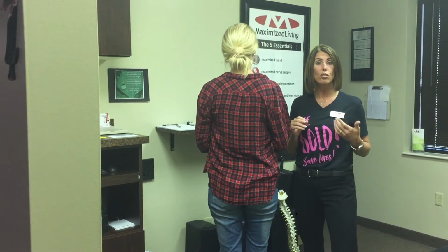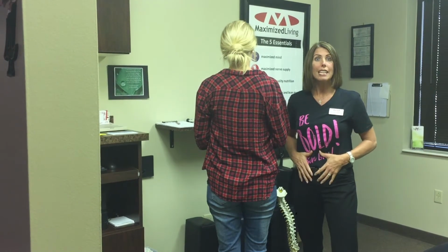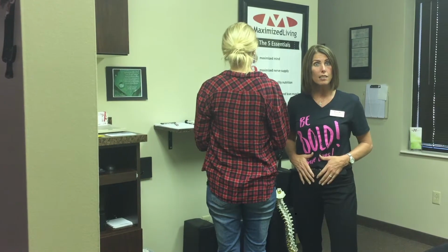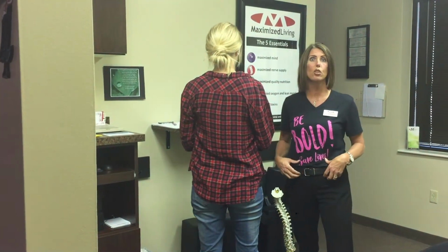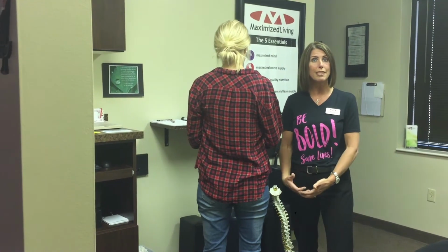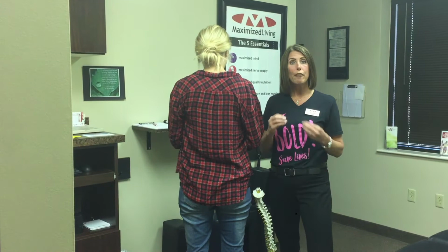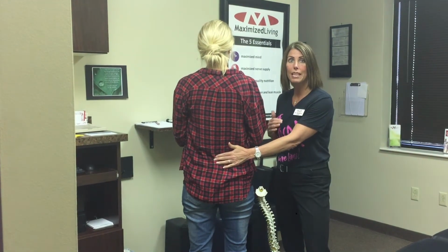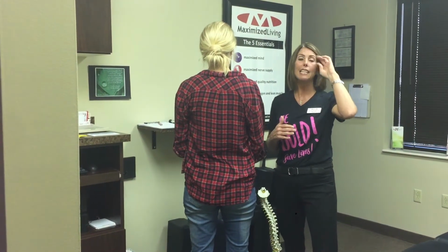And so anytime this bone gets out of alignment, it can create what we call in utero constraint. In utero constraint means the baby's in there not able to move around freely, so it causes the baby to get stuck sometimes in these unnatural positions we talked about, where they're transverse or their head is stuck up and their bottom is down, breech position.